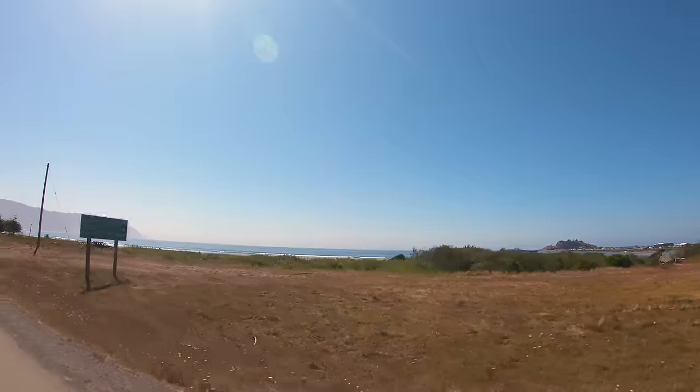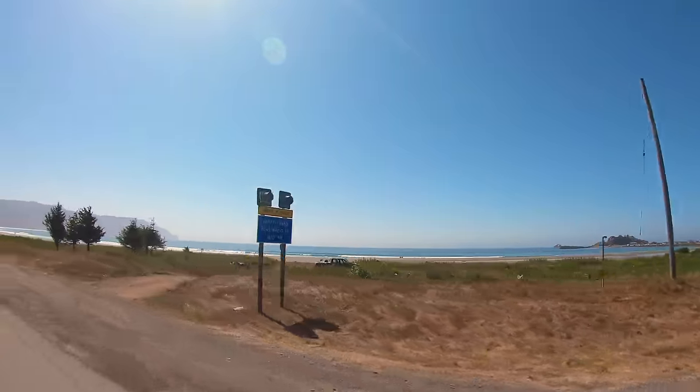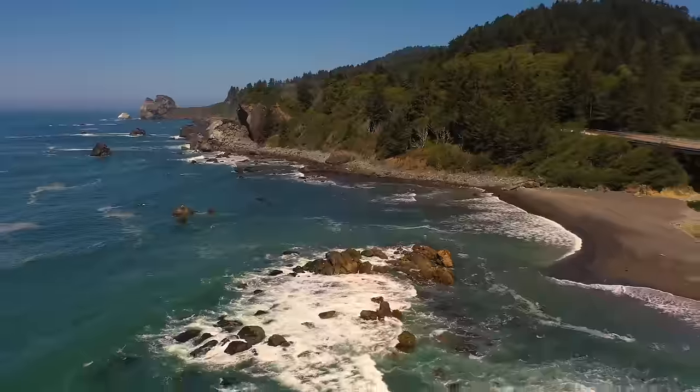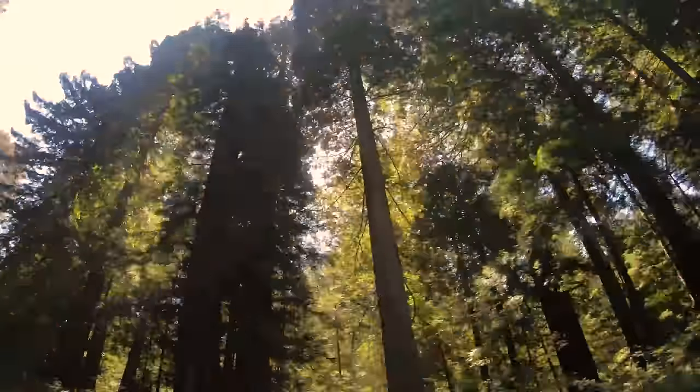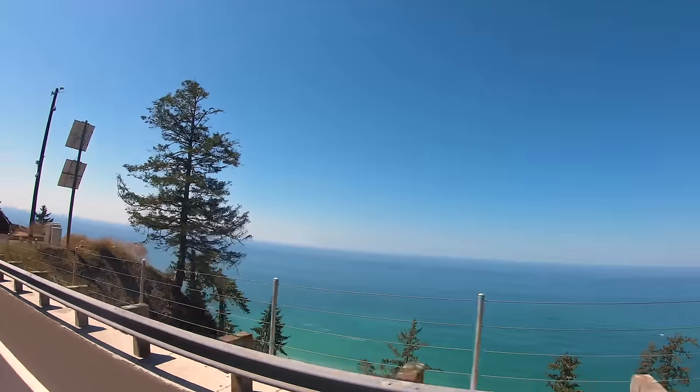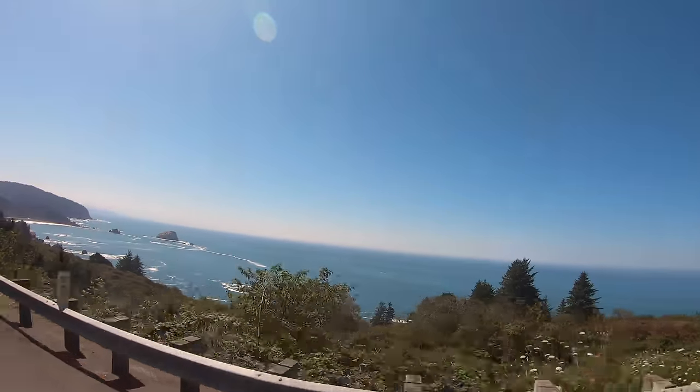A look at Crescent Beach as 101 becomes the Redwood Highway, a 355-mile stretch of Highway 101, which runs to San Francisco, with 175 of those miles through Redwood Country. The highway will dip into the redwoods for a little bit, then pop back out on the coast, giving you a variety of scenery.